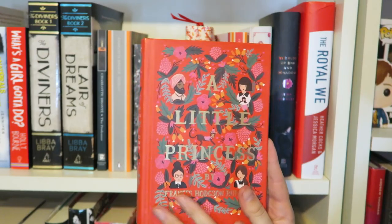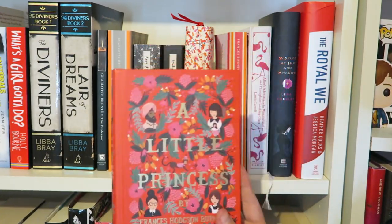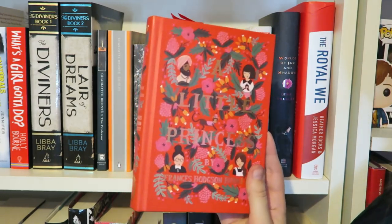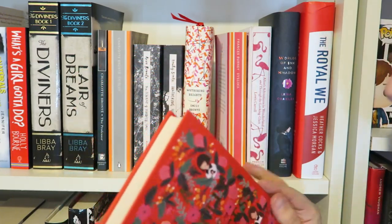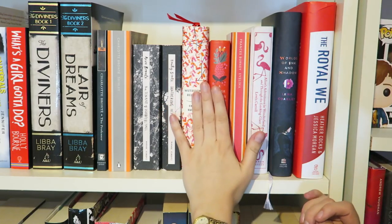A Little Princess by Frances Hodgson Burnett. I'm actually considering getting rid of this because apparently Frances was quite racist, and that is very apparent in her work. And I don't like that, so I don't know if I'm gonna get rid of that one.